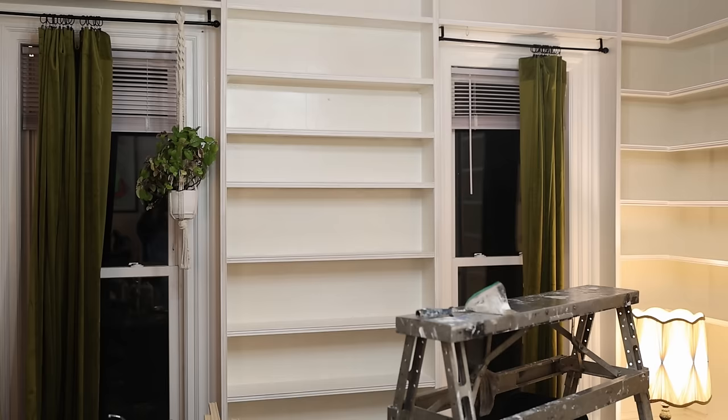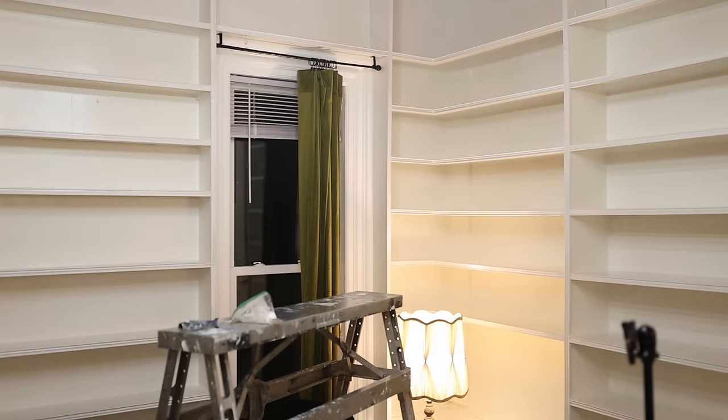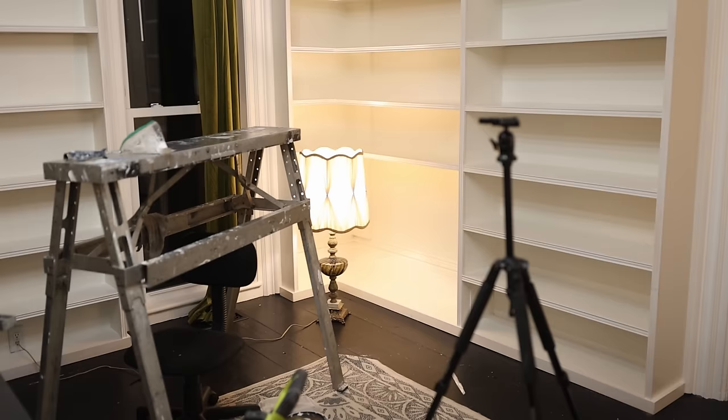But I am so excited about how much I got done today. Let me show you how it looks. If I'm being completely honest, I am a teeny tiny bit nervous that it doesn't look as impactful as I thought it would. But I guess we'll have to wait and see when I get stuff back on it. And either way, at least I know that I tried my part.